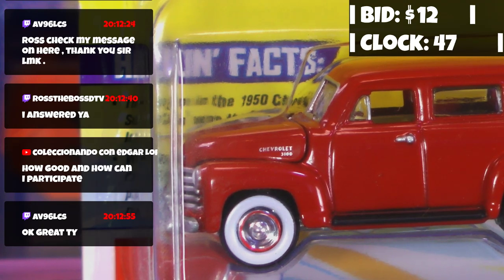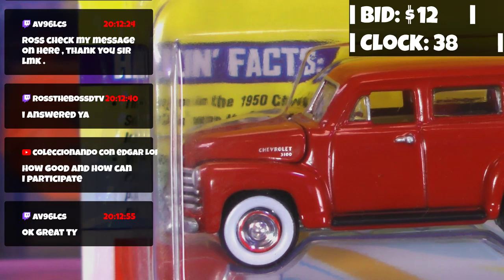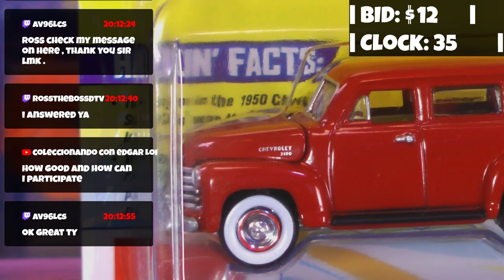Fifth heat in the first race. Coming up next, fifth heat in the first event. That's right, the $3 event. We got it going on here. 42 seconds left. Tick tock, tick tock. Alex Guteron has the deal. 35 seconds left.